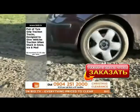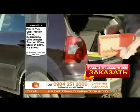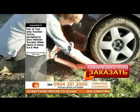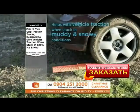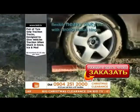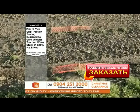If you get stuck in the snow, the ice, the mud, and your wheels are spinning, it just gets worse. You just sink. These go under your wheels. Now, all you need to know is if it's a front-wheel drive, and you'll know, because if your front wheels are the ones spinning, you're front-wheel drive. If the back wheels are spinning, you're rear-wheel drive. So you put them under the spinning wheels. In this case, in the mud, it's the front wheels, and that will pull you up out of the mud. And once you get rolling, just keep going, and then go back and get them.